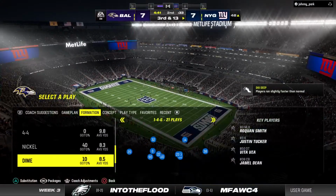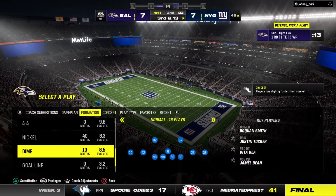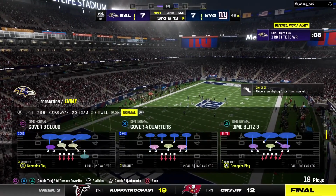So let me show you something. This should be working, bro. Who needs a penalty when you just try to throw the ball, you don't even get it downfield, and they go ahead and snuff out the play. I'm about to show you some crazy shit.